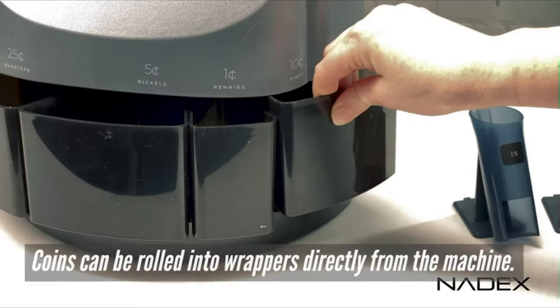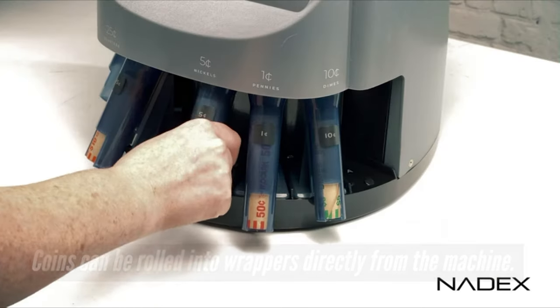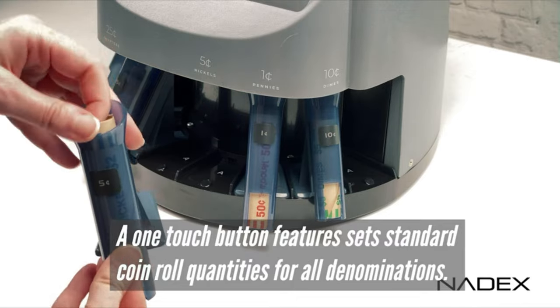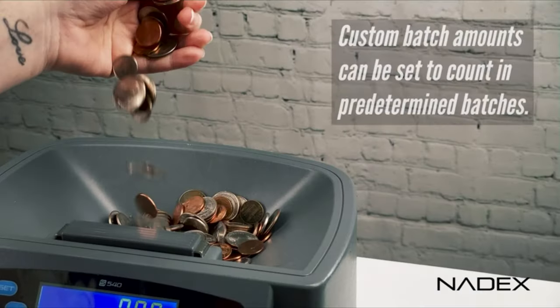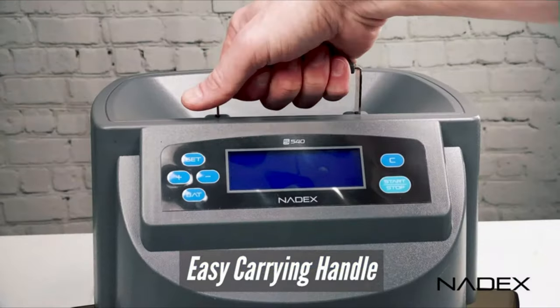Counting and sorting by hand can be tedious. The FS500 sorts up to 156 coins per minute. Place the coins into the large hopper and watch the coins rapidly sort into their respective tubes. The FS500 is a must-have for consumers looking to save time and frustration from counting by hand. Number 4.